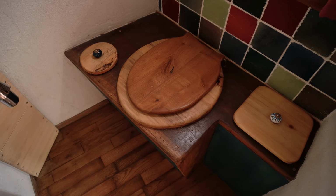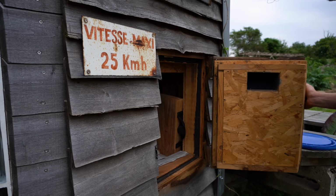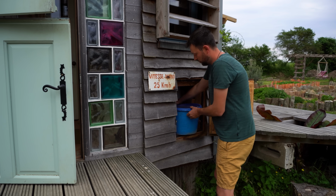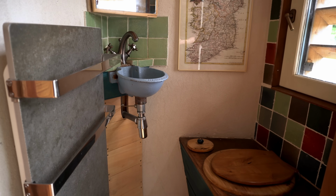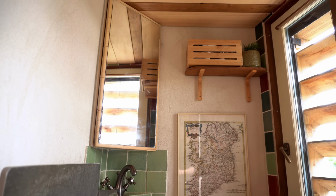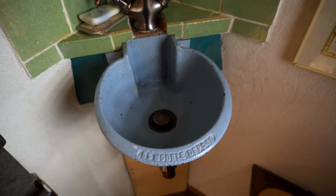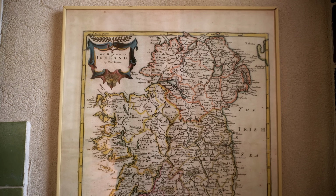Over here we have the toilet. It's a compost toilet. We have a little trapdoor on the outside and we empty it that way. I really wanted a sink in the bathroom and PH thought it wasn't necessary. So the compromise was I could have a sink in the bathroom, but he could choose what sink it was. So he chose like a drinking bowl for cows. So that's what we put in, but it looks fine.